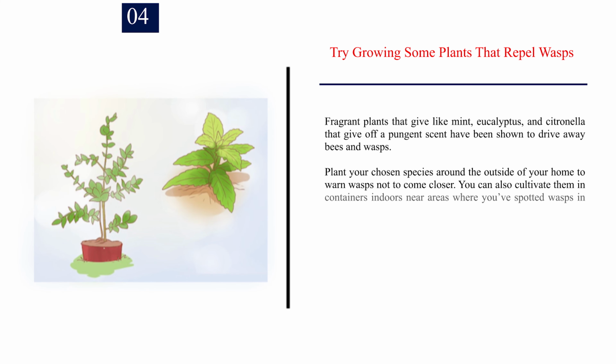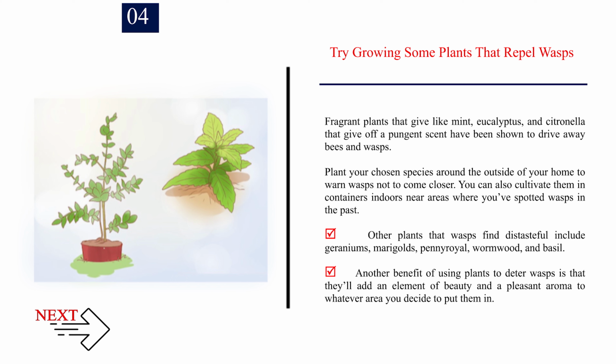Number 4. Try growing some plants that repel wasps. Fragrant plants like mint, eucalyptus, and citronella that give off a pungent scent have been shown to drive away bees and wasps. Plant your chosen species around the outside of your home to warn wasps not to come closer. You can also cultivate them in containers indoors near areas where you've spotted wasps in the past. Other plants that wasps find distasteful include geraniums, marigolds, pennyroyal, wormwood, and basil. Another benefit of using plants to deter wasps is that they'll add an element of beauty and a pleasant aroma to whatever area you decide to put them in.